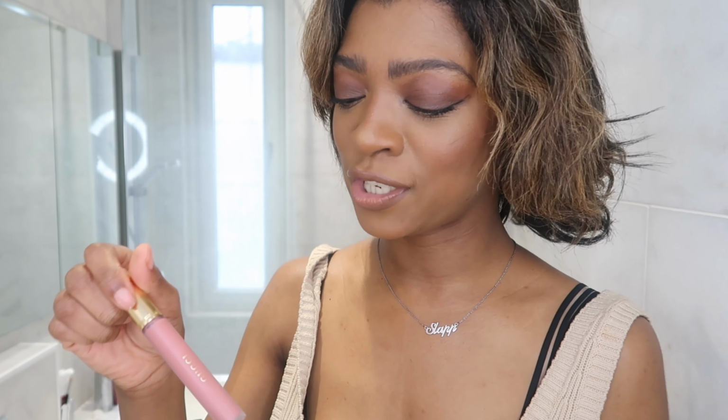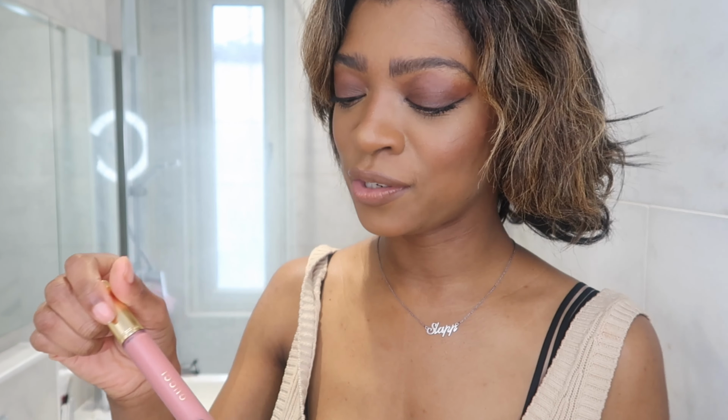Ooh, don't mind if I do. I'm going to get my phone and read you some very quick blurb, just a little bit, also get the pricing and the amount of shades, and then I will show you guys the packaging, some swatches, and then I'm going to get into a demo.